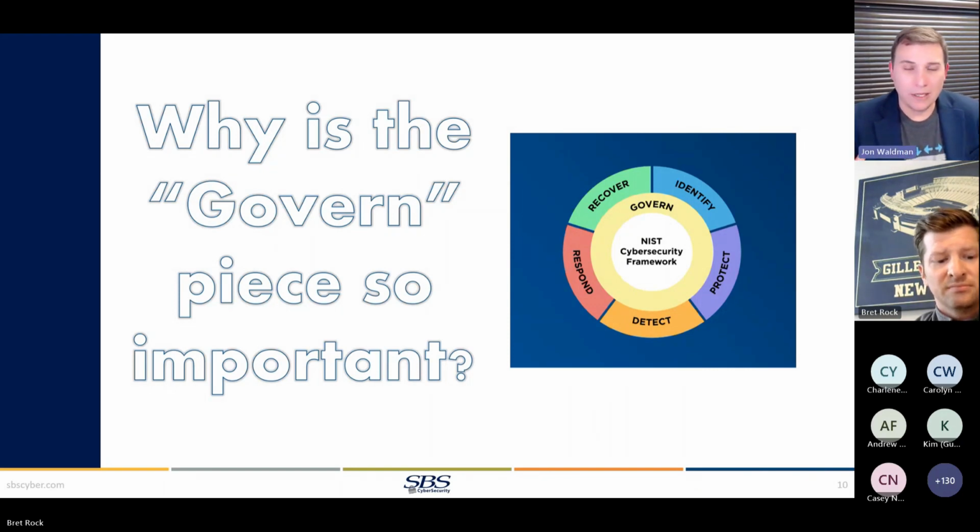program, right? I mean, it's more than just making decisions around what security controls to deploy. How do you make those decisions? How do you know if they're the right decisions? So that's where the govern function comes into play. It's when we talk about governance, right?